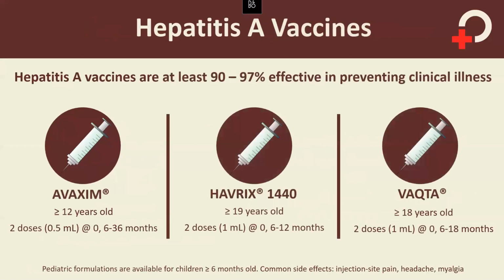Now, in some cases, a patient might have started the vaccine series with a monovalent vaccine. So, for example, one of these hepatitis A vaccines, and then they might complete the series with VIVAXIM. It could even be vice versa. So they could start with VIVAXIM, and then their second dose might be one of the monovalent hepatitis A vaccines. All of those vaccines have an efficacy around 90 to 97% in preventing clinical illness of hepatitis A. Some things to consider would be when that second dose is appropriate to administer. There are different amounts of time that must have passed after the first dose for different vaccines. So for some of them, it's 6 to 36 months, whereas others, it might be 6 to 12 or 6 to 18 months.